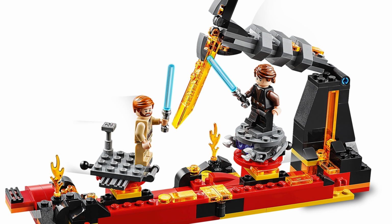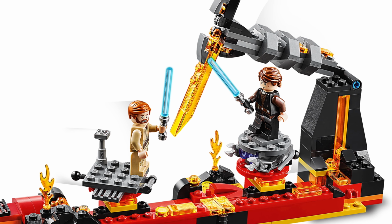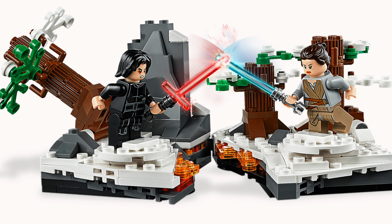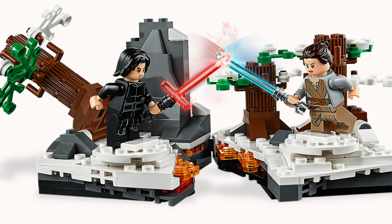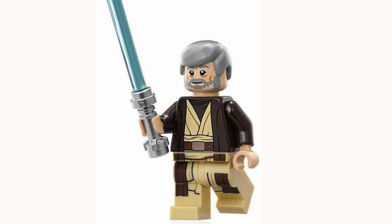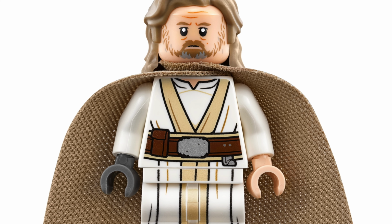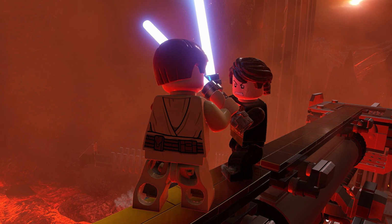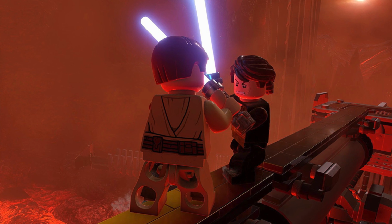So I'd assume you're going to have the two sides and then hinges in the back so that it can sort of open up. And obviously the two minifigures are going to be Obi-Wan and Darth Vader. And this Obi-Wan comes with a printed cloak and a new mullet hairpiece, which is pretty cool. Since it says new, I guess it'd be a brand new mold for it.